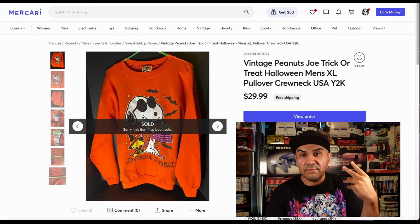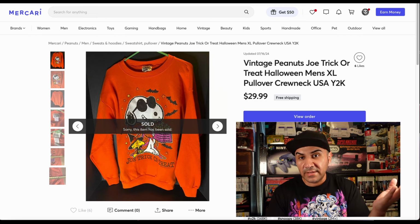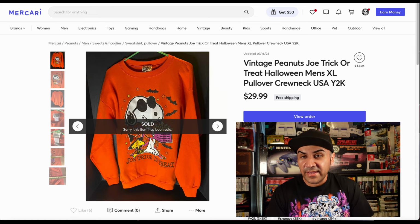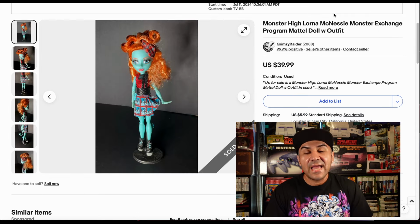Toys, plush sell on Mercari, but also clothing has sold for me very often. That is another thing that people might not be aware, that several things sell on Mercari, not just toys and collectibles. And now on to eBay.